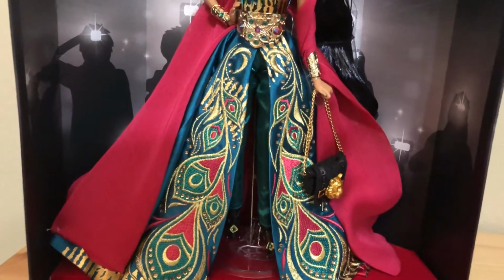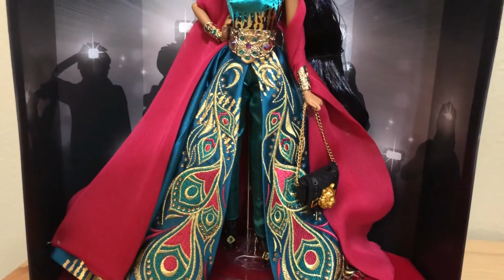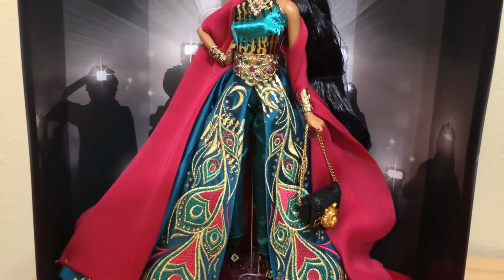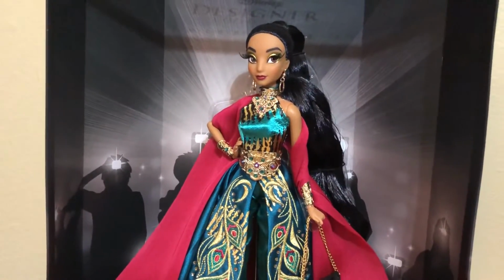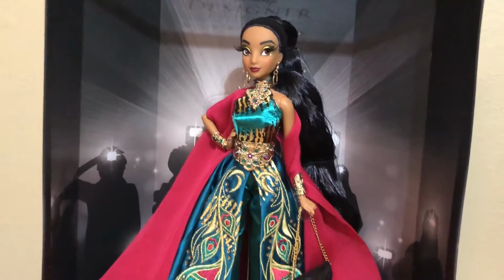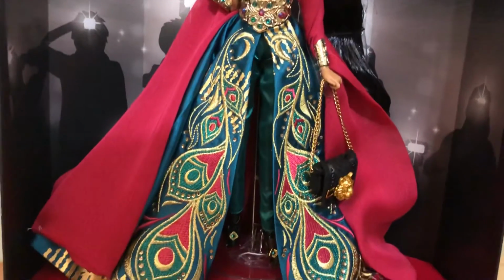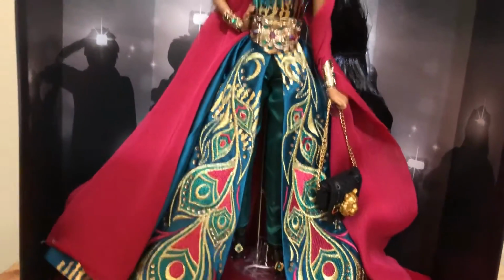That's sort of what a peacock sometimes symbolizes, because a lot of peacocks are usually owned by kings and queens, but they're always kept in a gilded cage, and that's sort of what Jasmine is. She's a beautiful creature, but trapped, and I think that's what the peacock feather sort of signifies.